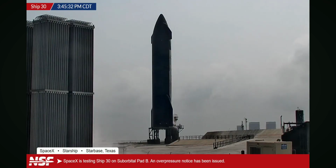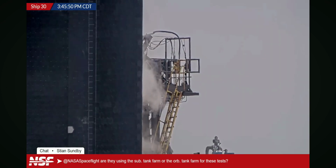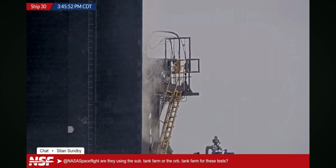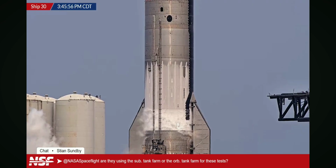All right. Well, keeping our eyes open for engine chill. Let's do some more questions. Stian is asking, are they using the suborbital tank farm or the orbital tank farm for these tests? It's suborbital, right? Yep. Suborbital. Although, in that previous shot, the vaporizers you were looking at are orbital tank farm vaporizers. Yep.